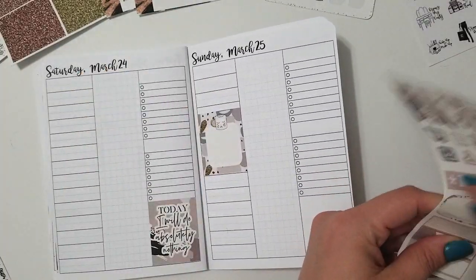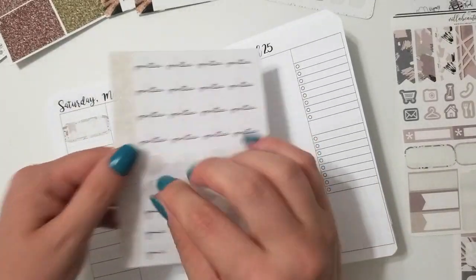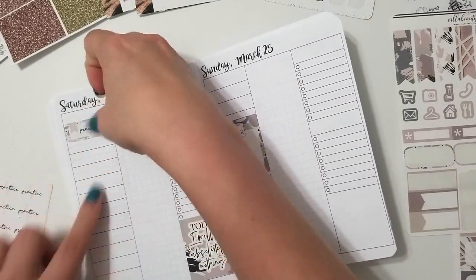And these are shops that you'll hear mentioned in just about every Plan With Me video that I make, and that's because I am a very loyal shopper when I find something that I like.